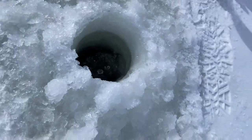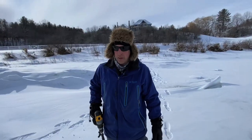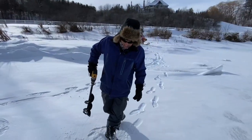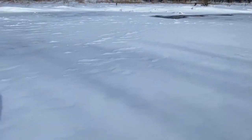Oh yeah, that looks pretty rotten. She's definitely not as thick as the other day. But that's by this thin running water. I'm sure in the middle it'll be way different. Let's try the middle.